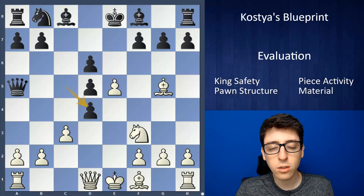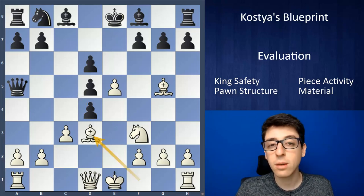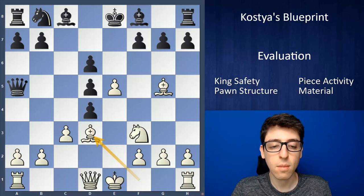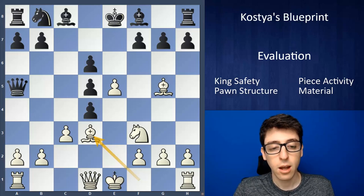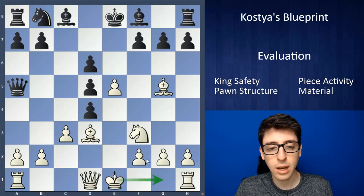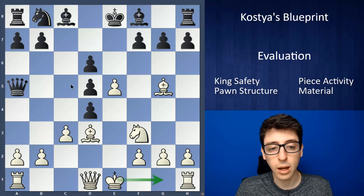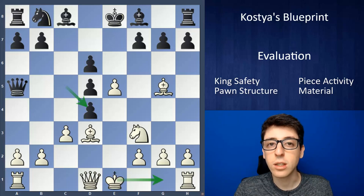Well, he decides not to capture anything, and he just plays the move bishop to d3, which maybe some of you considered, and if so, I think good job, because it means that you have a natural intuition for attacking play, and especially for developing with the initiative. Because this move simply develops the bishop, it gives white the chance to castle next, and is simply forgetting about the material for a moment.